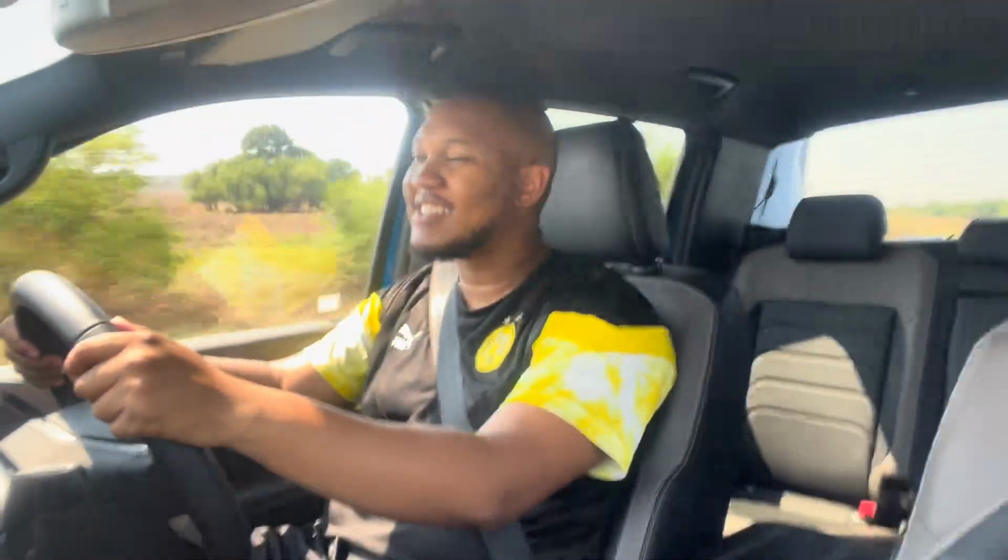So in and around town, it feels really, really good. It's powerful enough for all those overtaking maneuvers that you might need to make. Look, you're never feeling like you're wanting for more. I mean, how could you? So I'm really happy about this engine, and I will keep emphasizing that.